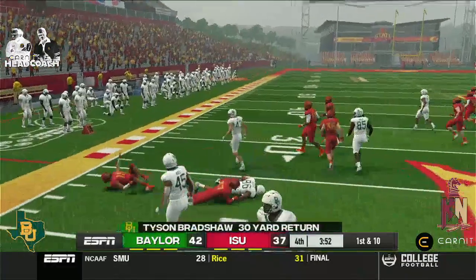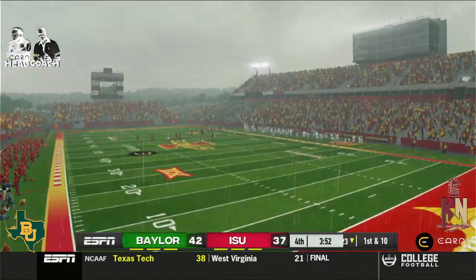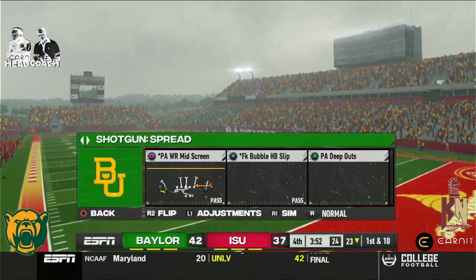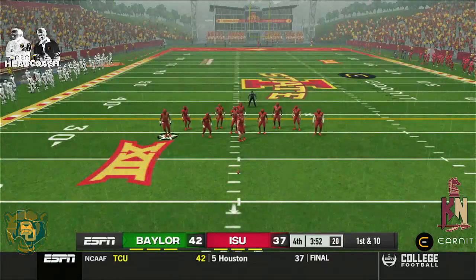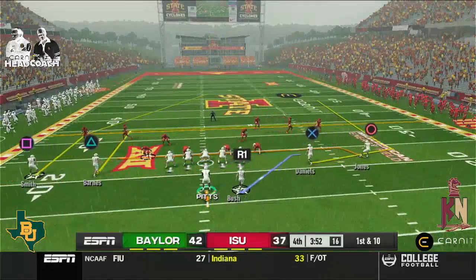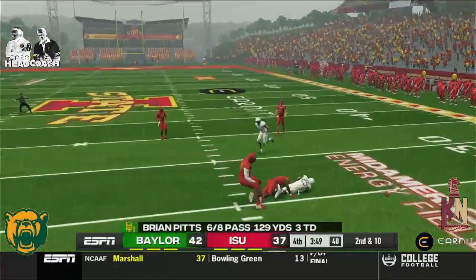And down he goes at the 23. Baylor's dreams are a reality in this football game. They've scored 21 points in a row. The offense was able to punch it in the end zone on that last drive. They'll come back out looking for more of the same. And it was a really nice drive, too, Brad. The quarterback got into a nice rhythm and did a good job of picking apart the defense.